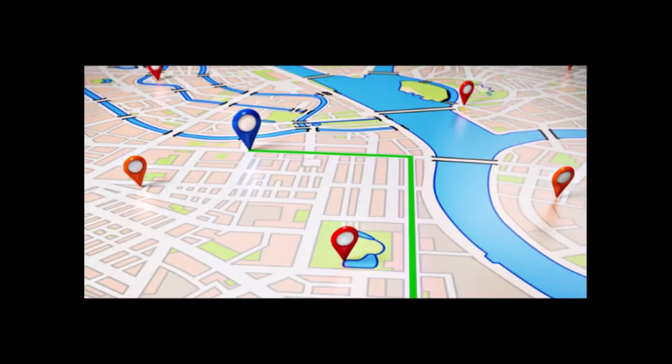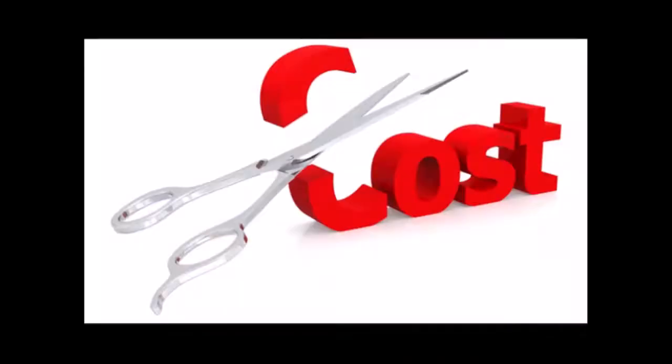The third one is, you can track them anywhere, anytime. This device has the pinpoint accuracy of GPS to tell their location. It also provides vibration notifications if you need help. Almost all devices are expensive, but our device is cheap, and it helps many people.